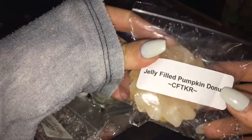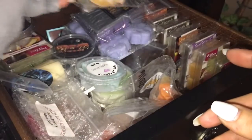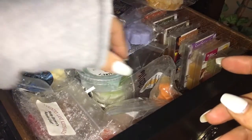Over here, this is from my friend Joanne. This is jelly-filled pumpkin donut from Candles from the Keeping Room. Super cute mold. This smells amazing. This is just pumpkin-y bakery, and you get that really nice fruity jelly. So there's a lot of fruity type scents in here.